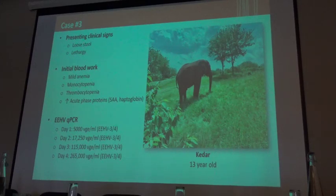And as Lauren mentioned earlier, it was really important to establish normal reference ranges for each individual elephant, because Kadar's blood work values were not outside the normal reference range for African elephants, but they were outside the range for him. So we had a chart of his normal values so that we could detect those subtle changes. So he had a pretty low viremia on day 1, only 5,000, but as you can see, it climbed rather quickly within 4 days to 265,000.